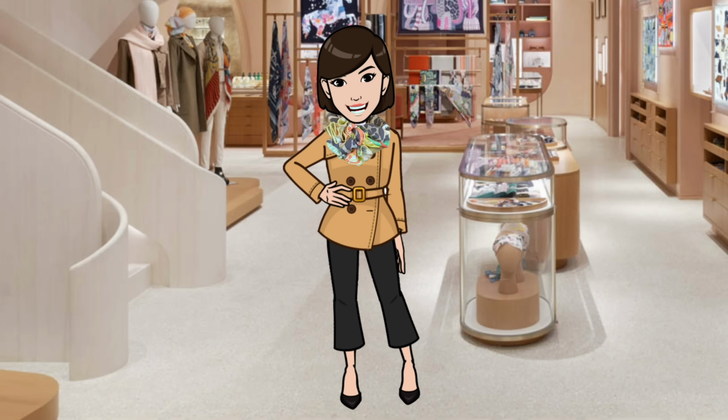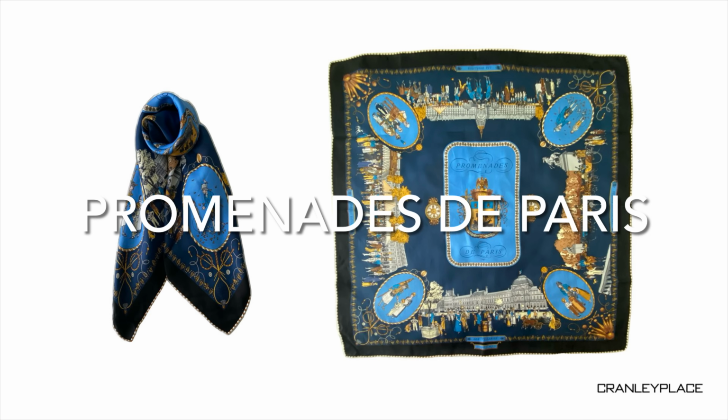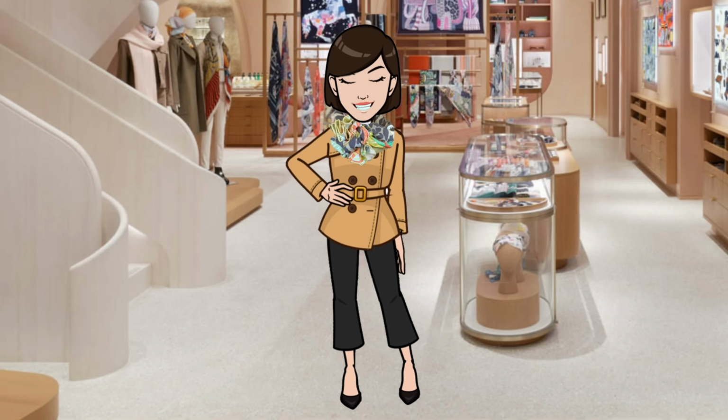And then last but not least is a 70 centimeter silk twill called Promenade de Paris by Philippe Ledoux. It has a marine blue background with other shades of blue, yellows, browns, gray, black, and white. Its border is black with a striped brown and white rolled hem.